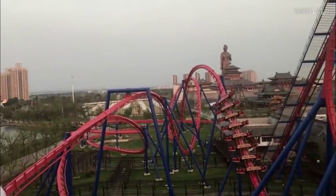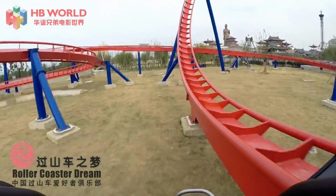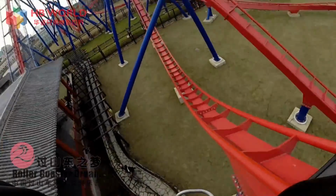In the 11th spot is Heaven's Wing. This is literally a clone of the prior wing coaster in Hokko Dreamworld, so it's in this spot for literally the same reason: forceful inversions packed into a small space. This one is better because it actually opened.